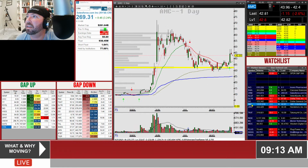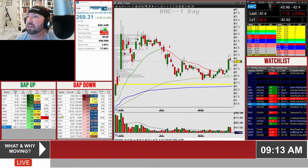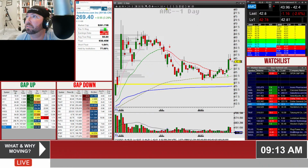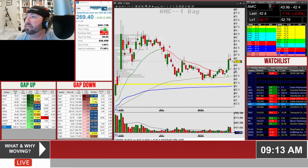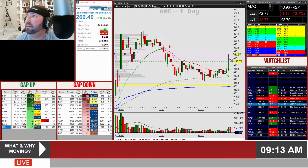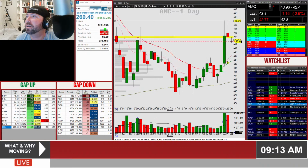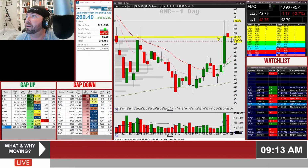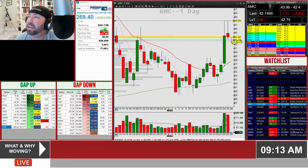All right, AMC. AMC's been fun. I talked about this a little bit before. AMC found itself gapping up, big volume a couple days ago. Yesterday, it put in this really nice inverted hammer on high volume, considering the opening and closing prices' relationship to each other. Today, we found ourselves retesting previous day's close already, and now making lower lows.